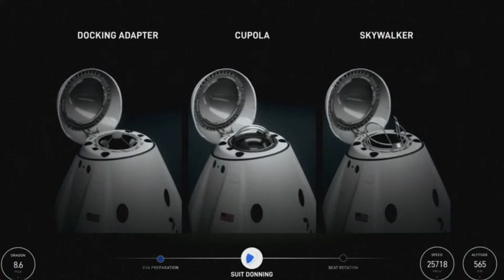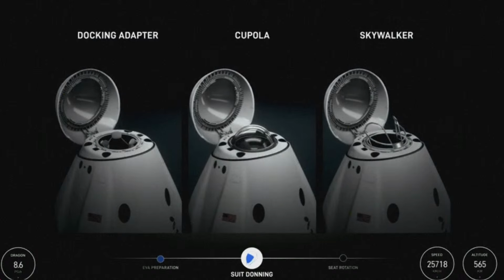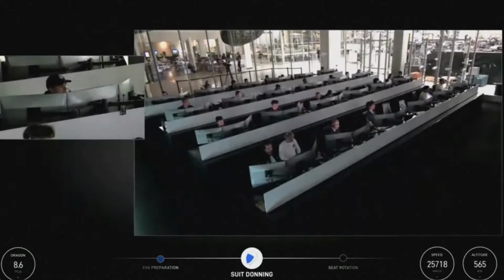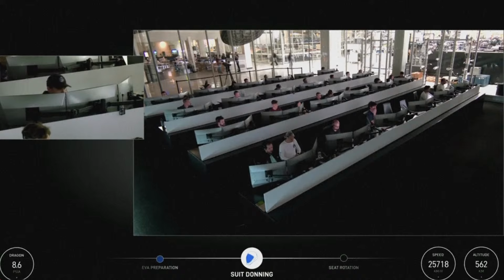SpaceX Dragon, you guys are welcome to come back aboard if you want. SpaceX copies. Don't have a ground station right now, but we'll go ahead and bring cameras back on board so we get it when we do have ground stations.